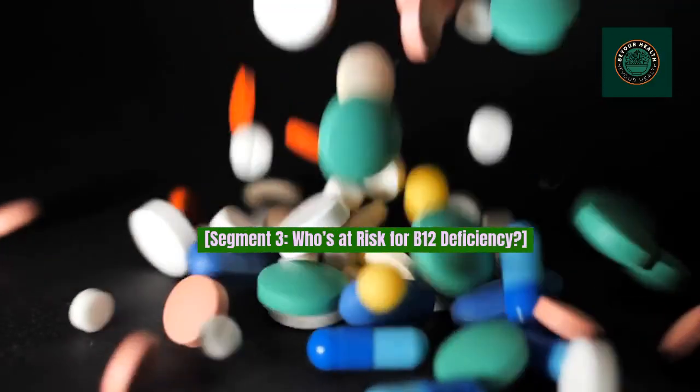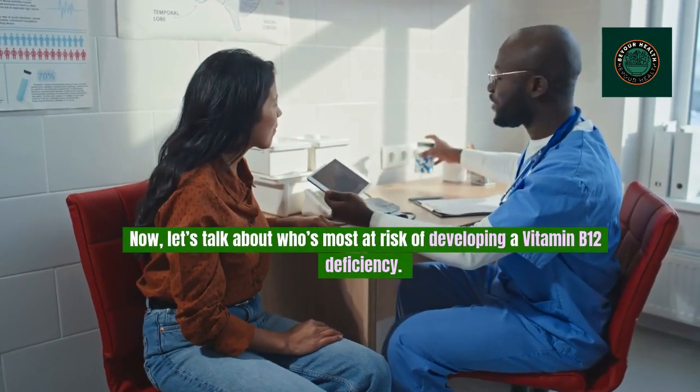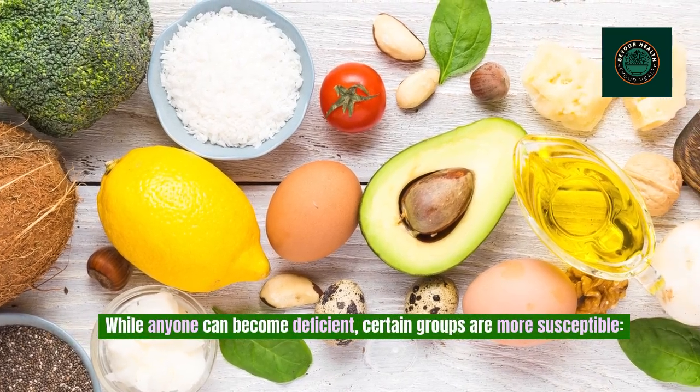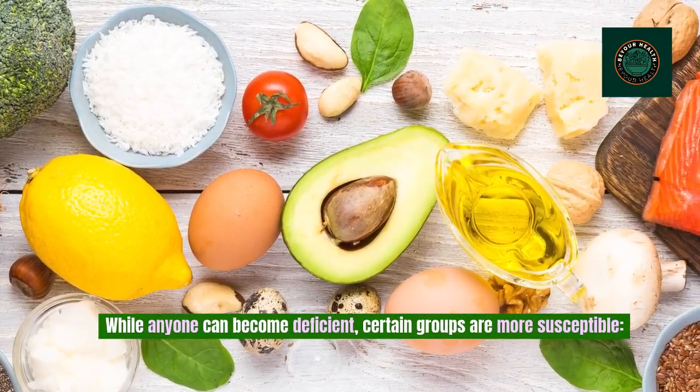Who's at risk for B12 deficiency? Now, let's talk about who's most at risk of developing a vitamin B12 deficiency. While anyone can become deficient, certain groups are more susceptible.